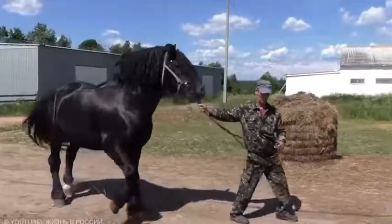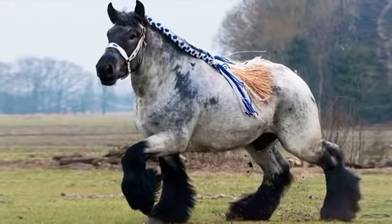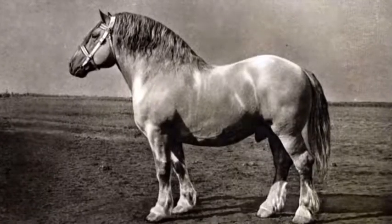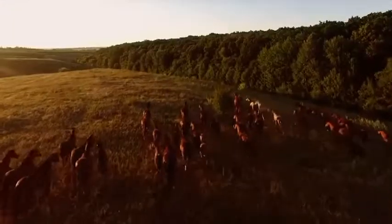Soviet Heavy Draft. As the name suggests, this horse was developed during the Soviet era in Russia. It was initially bred from the Belgian Brabant, trained for heavy labor and agricultural work. It was recognized as a breed in 1952. This is one of several breeds that were all developed simultaneously.